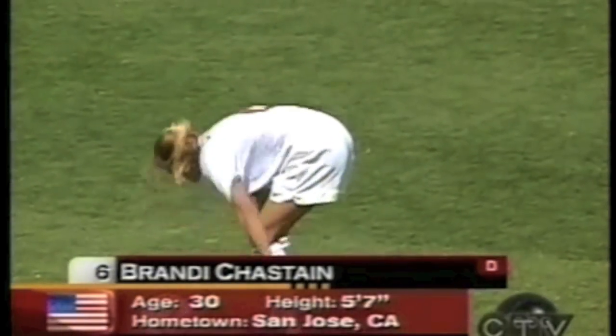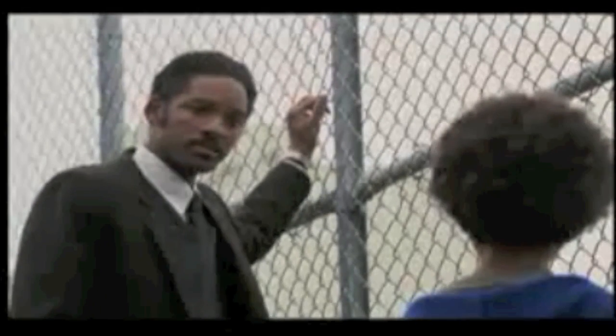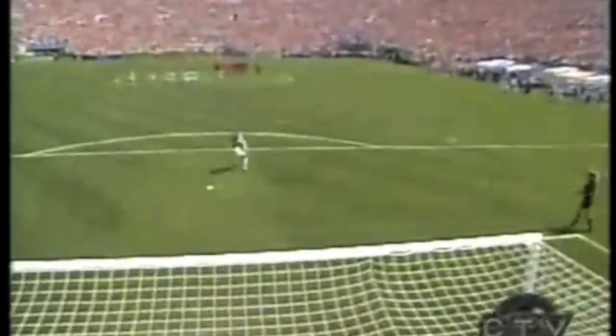She missed a penalty kick against China in the Algarve Cup, and they lost that game. Hey. Don't ever let somebody tell you you can't do something. Not even me. All right? Can't do something themselves, they want to tell you you can't do it.